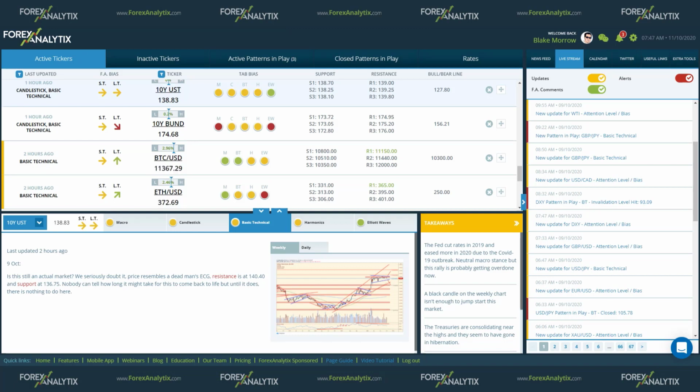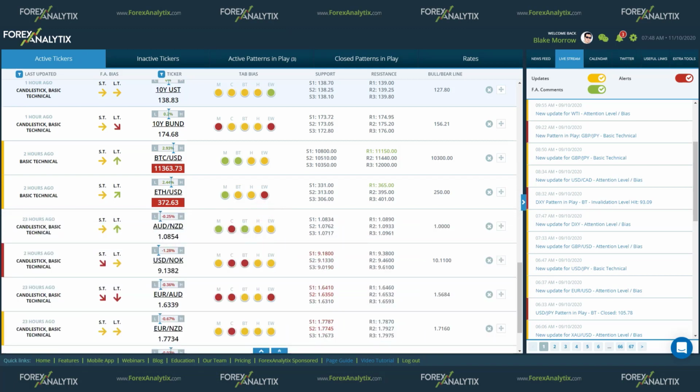And keep in mind that we're also watching the polls really carefully. It's going to be a very tricky next few weeks in the market. So if you're out there trading, just be really careful, because headlines actually matter right now. And that's why having a tool like ForexAnalytix is really important.